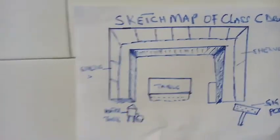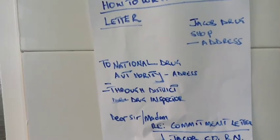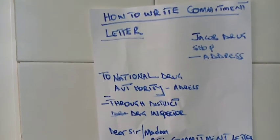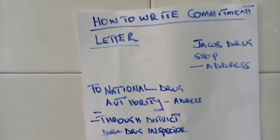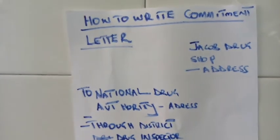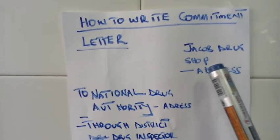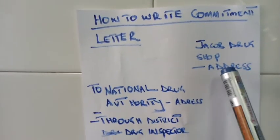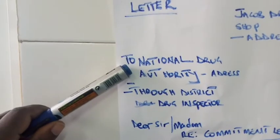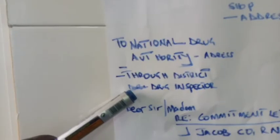Then the next thing I'm going to show you is a commitment letter. So this is how you write a commitment letter. Most people don't know how to write one. They tell you to write a commitment letter to show that you are the full-time in-charge. So briefly, you write your address here, either Jacob's drug shop, show your address, Kampala or Bukoto, whatever it is. Then here, to the National Drug Authority through the District Drug Inspector, you write the addresses of both these people.